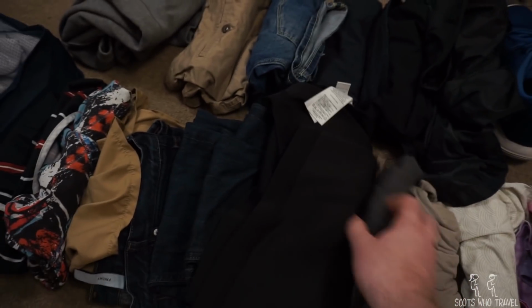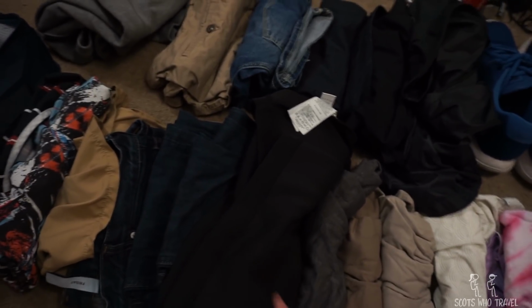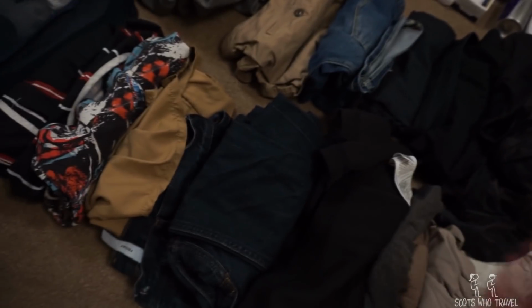I heard it can get quite cold sometimes on the night trains with air conditioning if you have any, or in the hostels as well. So always good to have that. And also a pair of jeans as well. I'm not sure if I'm ever actually going to wear these, but it's always nice to have a pair of denims.